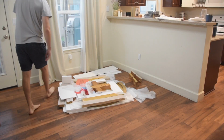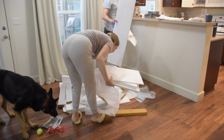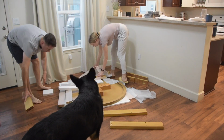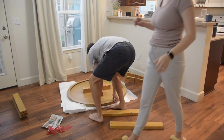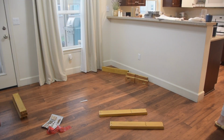But the first update we're doing is going to be taking down our old kitchen table and then building a new one. Now I had total mom brain. I was watching Baby Girl and completely forgot to film when Christian took down our old kitchen table. We sold it through Facebook Marketplace. That's our go-to for buying furniture and selling furniture. So Christian took care of selling the table, delivering it, taking it apart. I just don't have any footage of that.